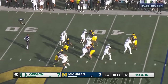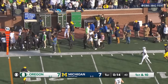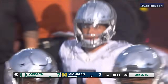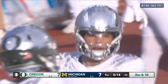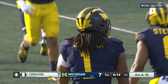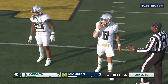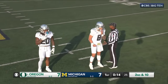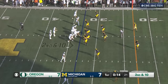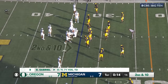Gabriel off the play fake, flushed out of the pocket again and throws it away again. Jayshon Barham, number 1. I think one of the key players in this football game, that extra rusher. It's hard to get to Gabriel with just 4 rushers. Jayshon Barham that time came free. Wink Martindale bringing the 5th man in pass rush. So a little bit off his mark that time. For Gabriel, forces second down and 10.